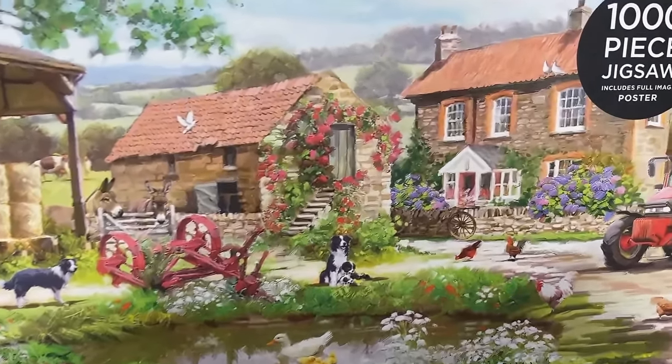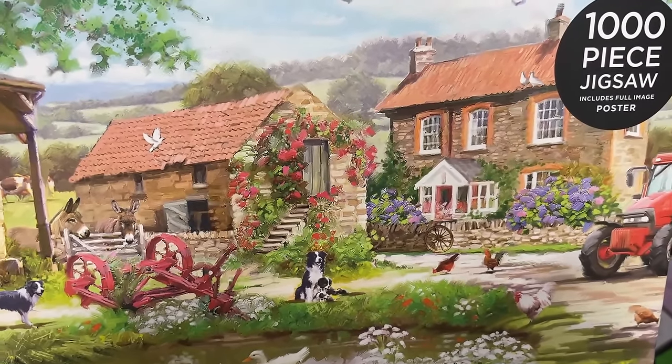That could definitely be my house back there. But it looks like I haven't been home in a while because there's no lights on. So that's a good thing.